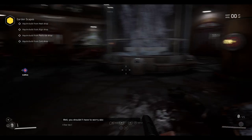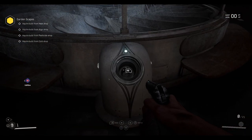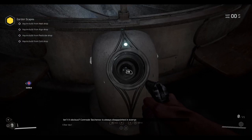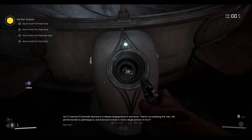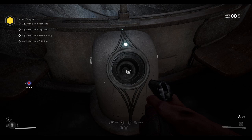If that's what's troubling you, just let it go. There's nothing unusual about your situation. What do you mean? Isn't it obvious? Comrade Sechenov is always disappointed in everyone. There's no pleasing the man. His perfectionism is pathological, and everyone knows it. Every single person in his life lets him down. What? No, that's bullshit. Neuropolymer gloves are incapable of deception. Yeah, I guess so.